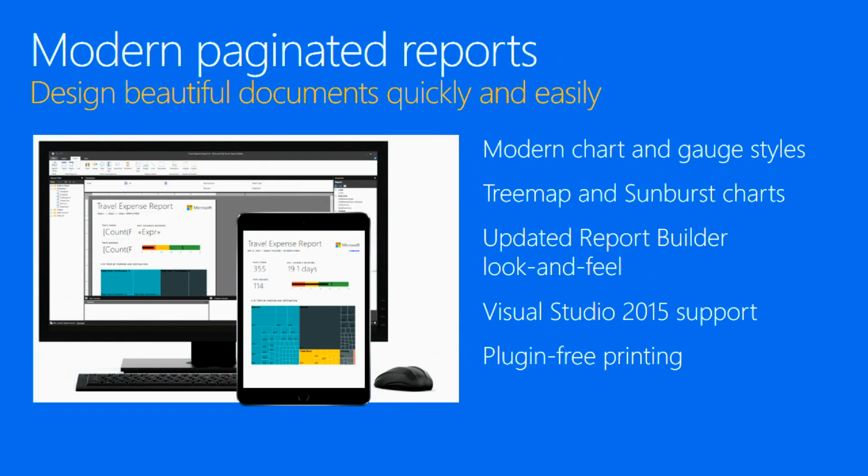For the traditional paginated reports, all of the chart and gauge styles look very dated given that they haven't been updated in 10 years. A lot of that is really true of all the enterprise reporting platforms out there. But we've definitely given ours a major overhaul, and I think you'll be pretty pleased with what the visuals look like with a lot less effort than before. We've added two new chart types, tree map and sunburst chart. They're ideal for visualizing hierarchical information, and they're very similar to the ones that you'll find in Power BI. So there's a nice symmetry going on there.